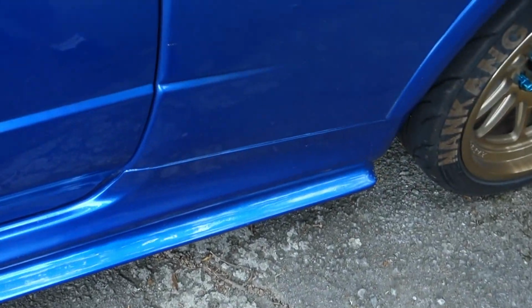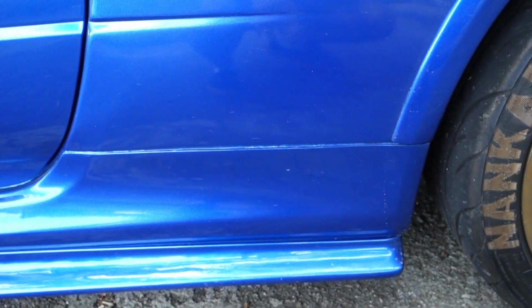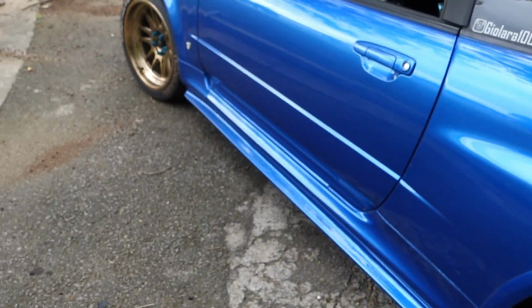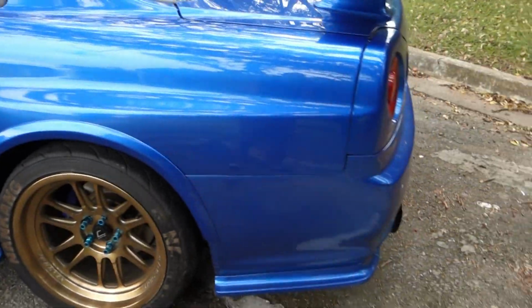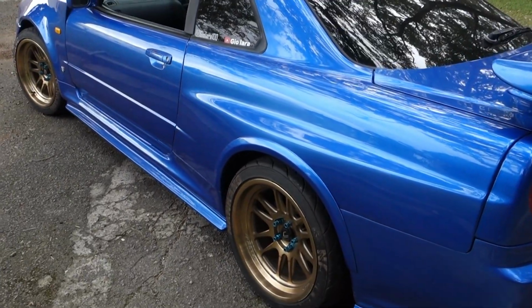The side skirt extensions fit pretty well as well. There is a little tiny gap in there, but that's just from the guys putting in the filler. This fits pretty well. Basically all of the bodywork fit perfectly, as long as you take the time to do the bodywork completely. I would suggest you pay an entire shop to do the entire thing all at once, so everything comes out good.